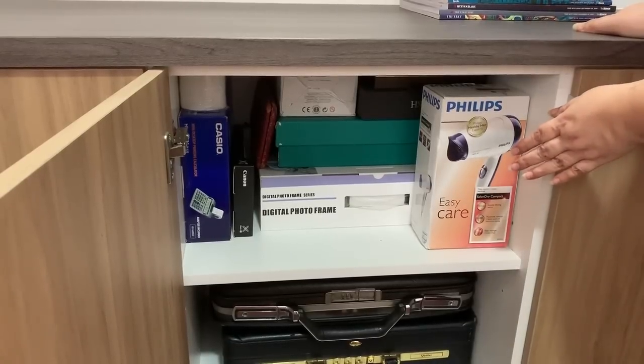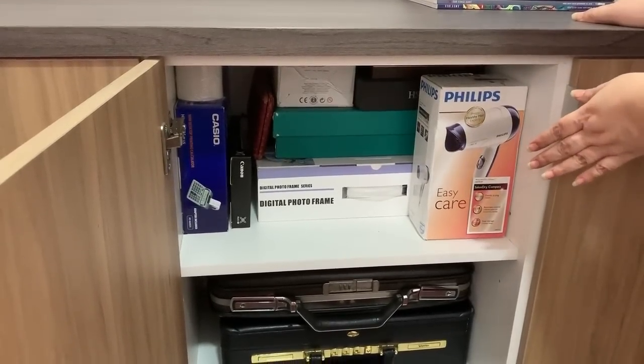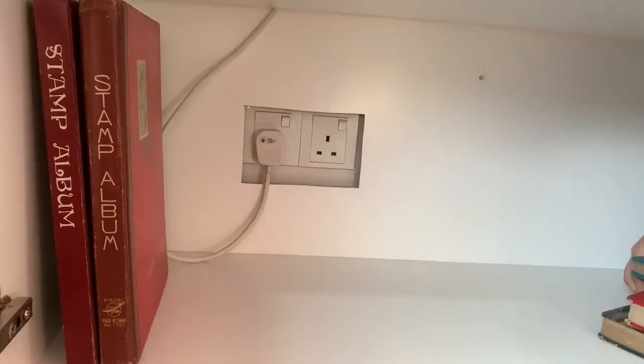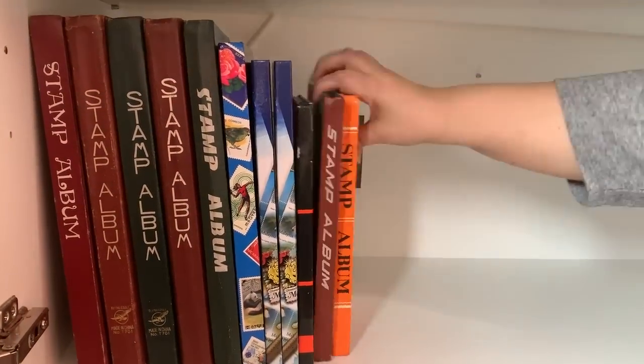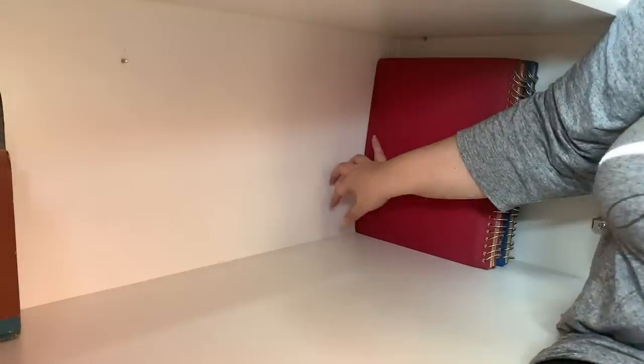These boxes are just some items my parents purchase online for the times when they need to have a gift handy. In the end cabinet, I kept all our stamp albums here on this side, and on the other side, I have kept all the photo albums.